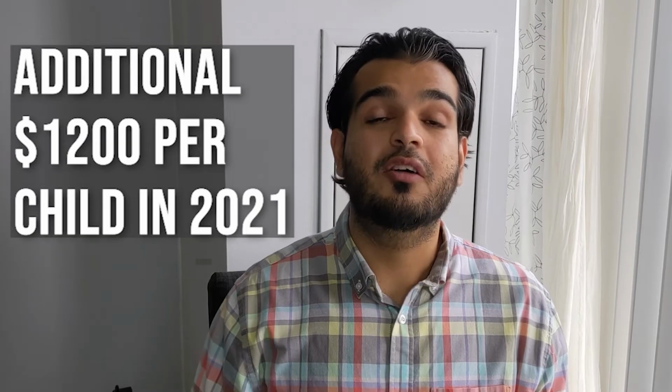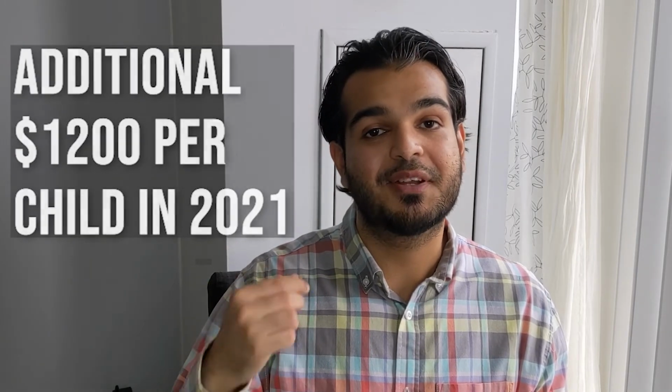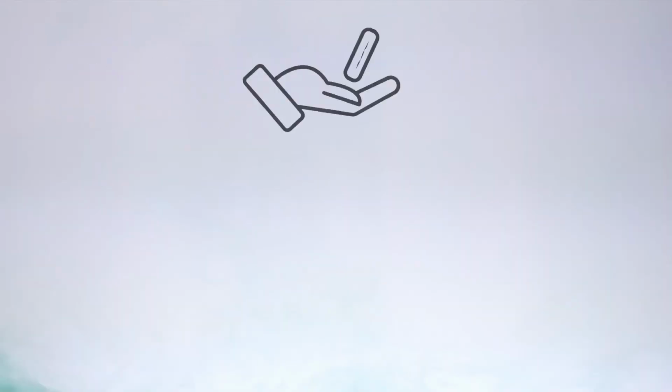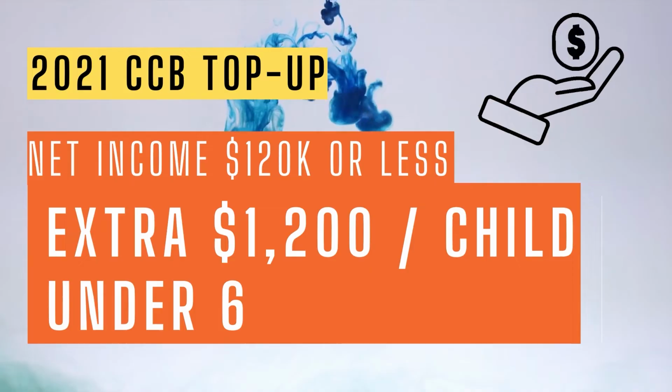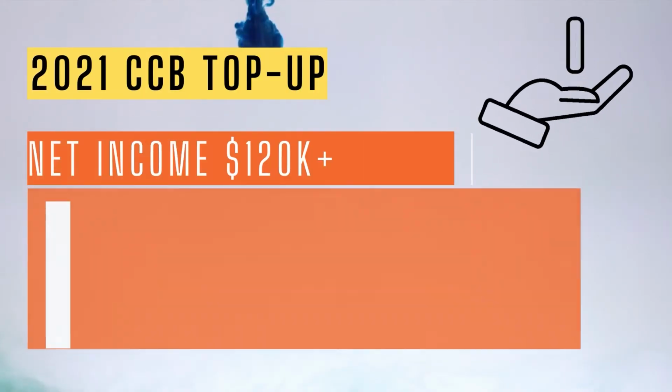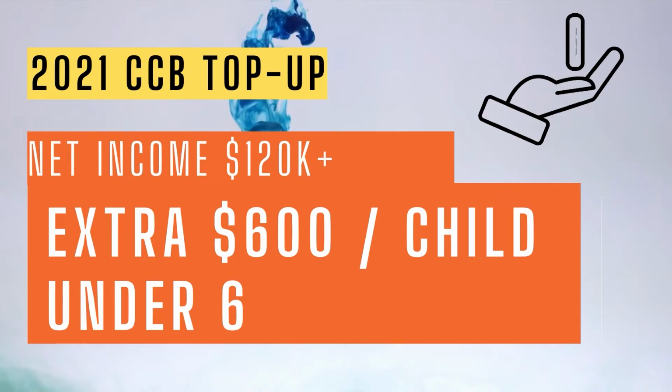But the federal government has made some changes to the CCB that you should know about. Because of COVID-19, the government is making additional CCB payments throughout 2021. You could receive up to $1,200 in additional tax-free money for each child. That's right, an additional $1,200 per child in tax-free money. If your family net income is less than $120,000, you can expect $1,200 per child under the age of 6. If your family net income is higher than $120,000, you won't be left out. You'll still receive some of the benefit. But in this case, it will be $600 for each child you have under the age of 6.